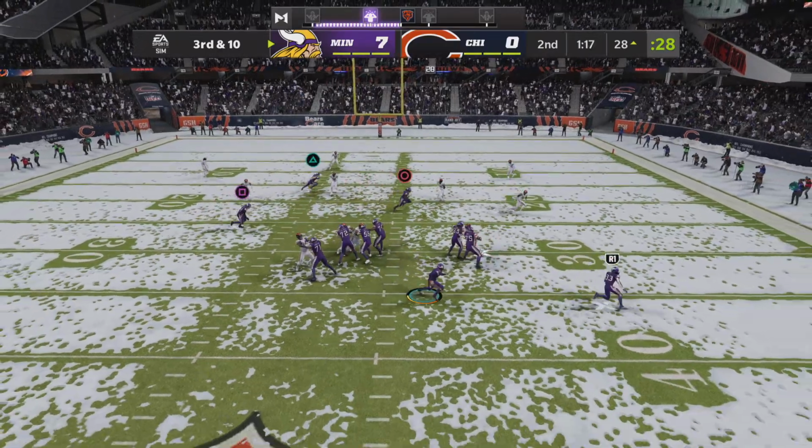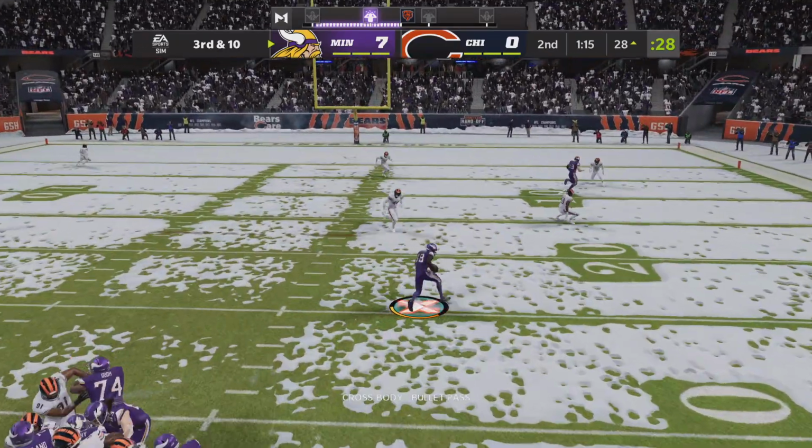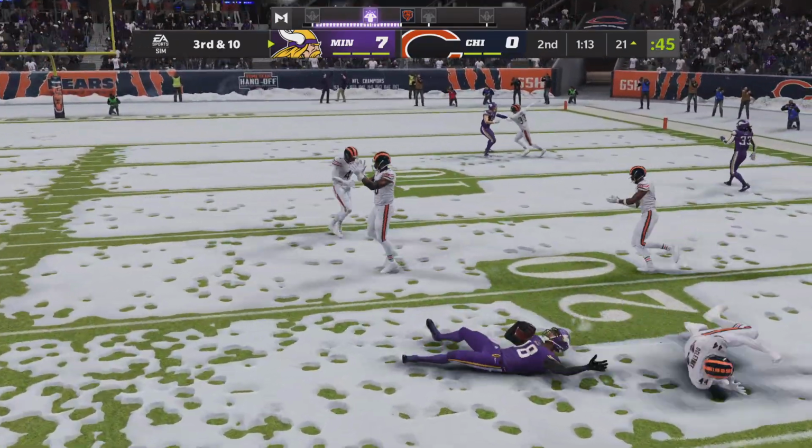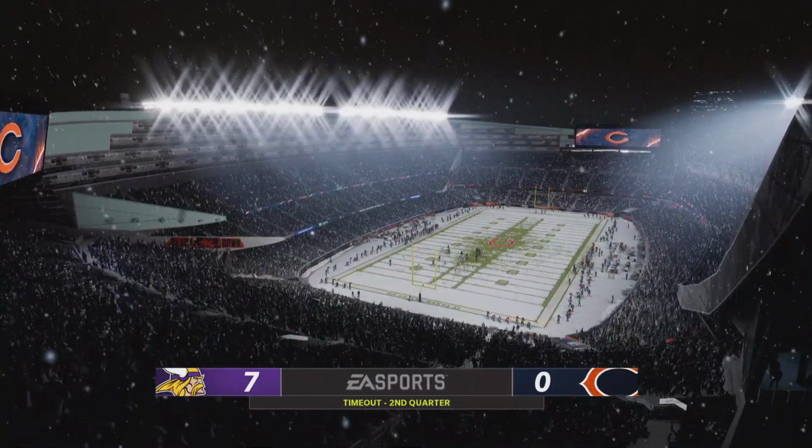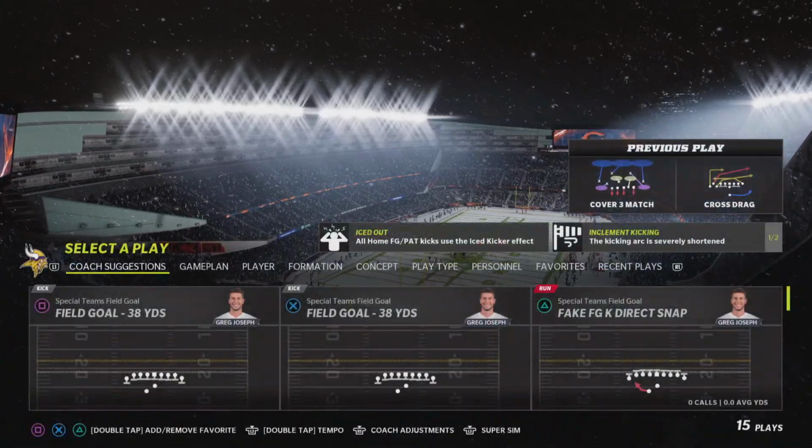On 3rd down, Cousins. Flush to his right. That's complete to his running back, Jefferson. And they're going to stop him short of the first down as he's tackled at about the 21.